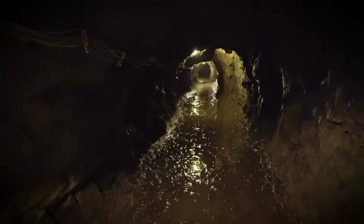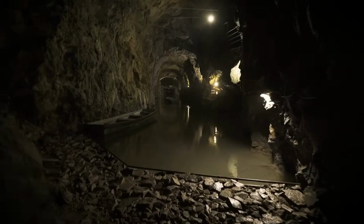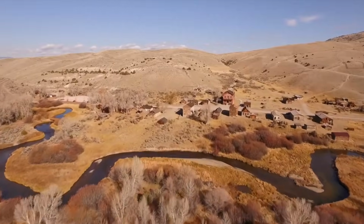A hidden facility built in the service of an evil regime. No matter how healthy you were when you went into those tunnels, after only a few weeks, your body is starting to fall apart. A ghostly town which is home to hidden treasure.